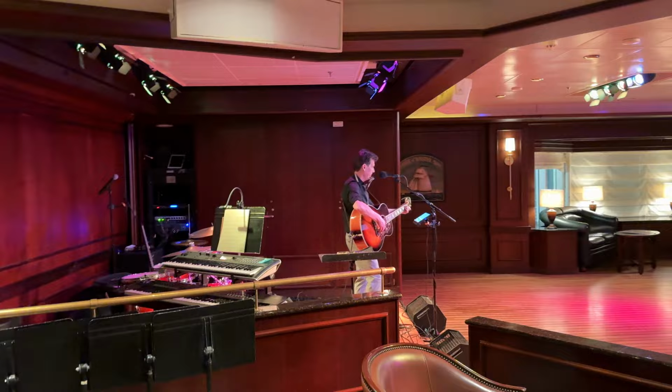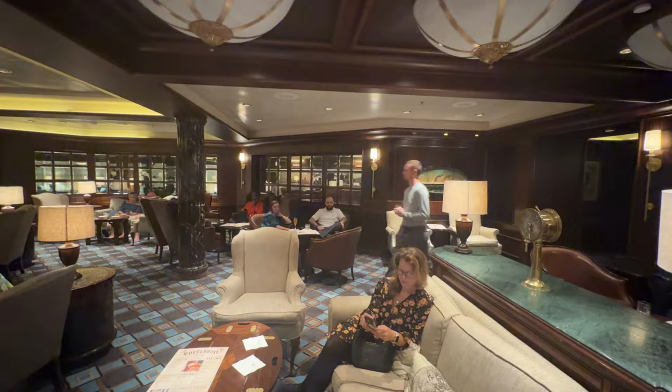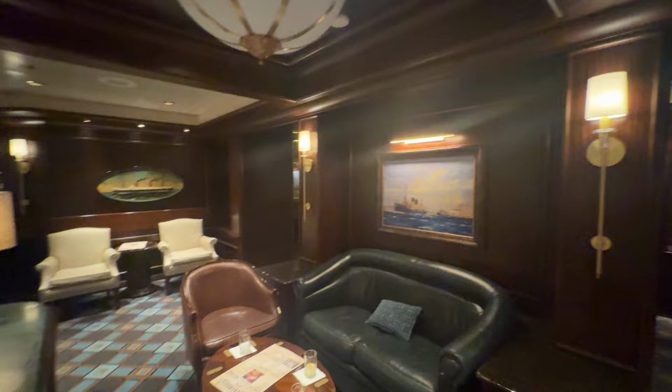The Wheelhouse bar. It's one of my favorite places on the ship, actually. Nice big bar with all kinds of traditional sort of artwork. The train keeps rolling.